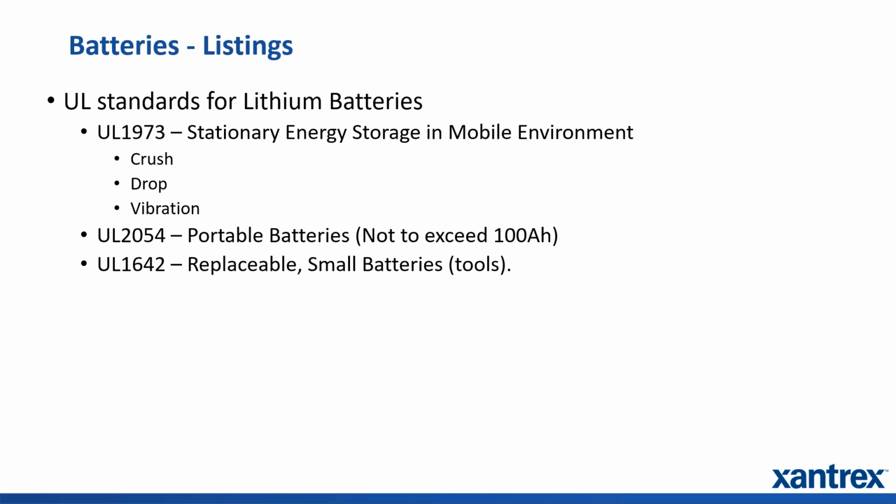It has some specific tests that are important for vehicles that are in motion, even though the battery is not in motion like a handheld device. Crush testing, drop testing, vibration testing that are very, very strict. UL 2054 is a standard for a smaller battery bank.